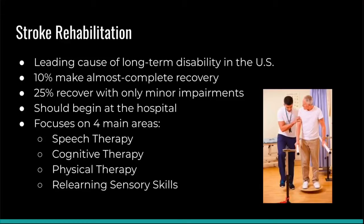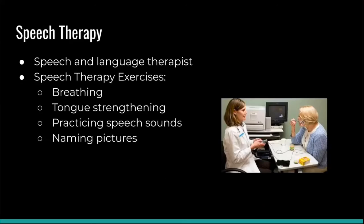Strokes are the leading cause of long-term disability in the United States. 10% of survivors make an almost complete recovery, and another 25% recover with only minor impairments. For the best recovery, rehab should start at the hospital. It focuses on four main areas: speech therapy, cognitive therapy, physical therapy, and relearning sensory skills. For speech therapy, a speech and language therapist will work with patients to help relearn how to speak or find new ways of communication. Some speech therapy exercises include breathing exercises, tongue strengthening, practicing speech sounds, and naming pictures.